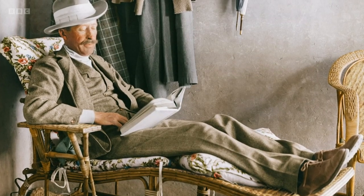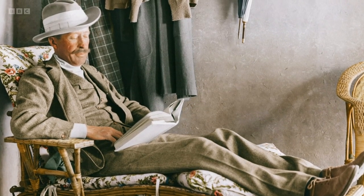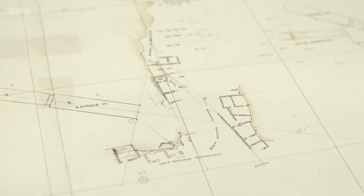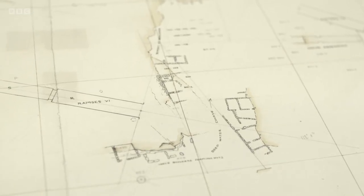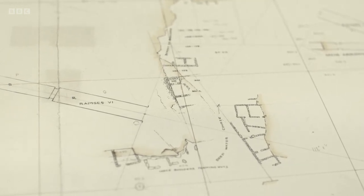I wonder what Howard Carter said to Lord Carnarvon. I mean, I think he really did love Egypt. He loved spending the winters out there. And I think it was probably quite easy to persuade him to have one more final season. Their final season began on the 1st of November, 1922.